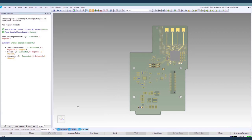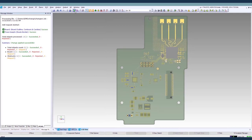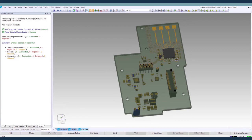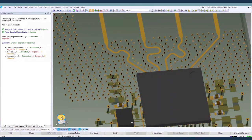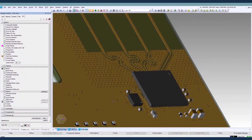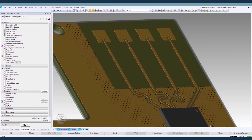Real quick, let's take a 3D view look at the board. So we'll spin it around a little bit. We can see all the components. We'll zoom in on the antenna area. You can see the stitching vias. We used blind vias in this case, a 1 to 2 via, because that's all we needed to get from the top ground plane into the next layer ground plane.